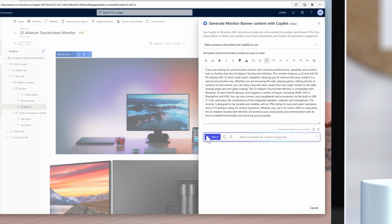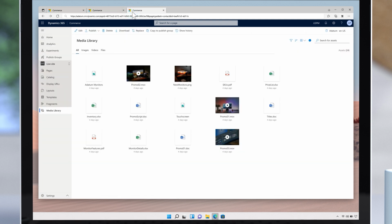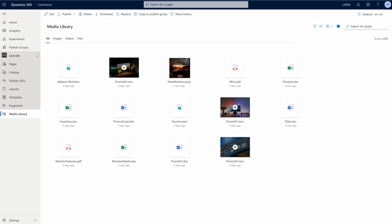Finally, the Adatum e-commerce team has been able to simplify their product media management with new integrated workflows. They were able to easily upload, edit, and manage product images and videos using the media library in Dynamics 365 Commerce. They also used AI to automatically generate thumbnails, crop images, and provide responsively sized images for desktop and mobile, saving time and improving the customer experience.